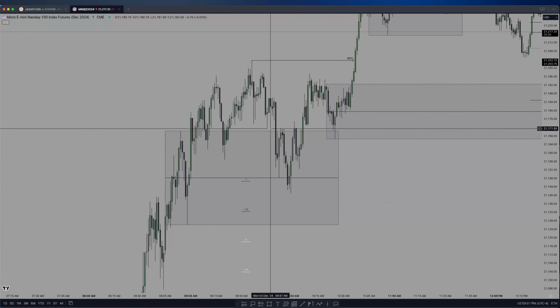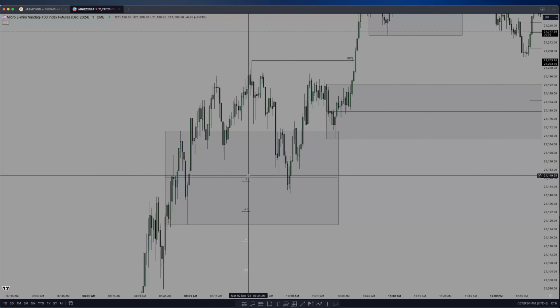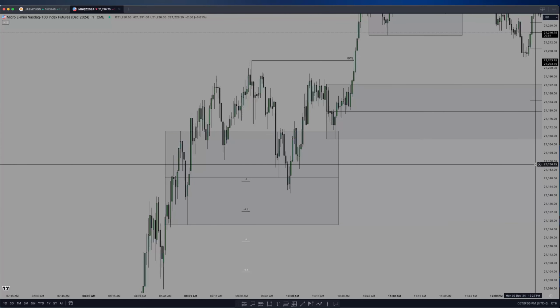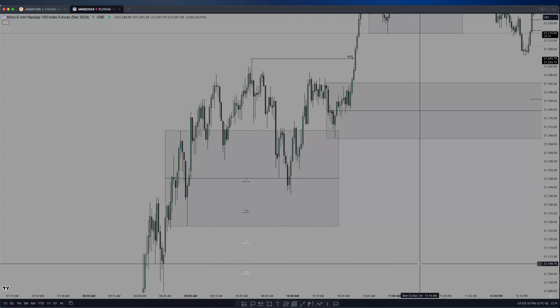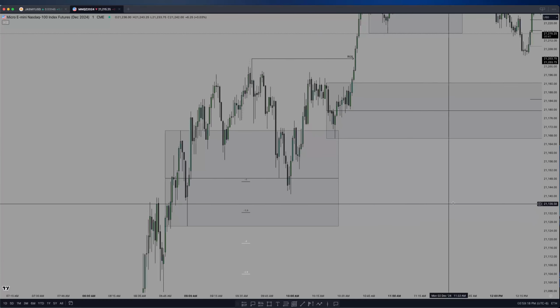So two things I want to talk about, standard deviation stuff. I do use this all the time, CSS projection. If you go look at previous videos, you'll see exactly what I'm talking about, right? Those are very, very good in terms of targets or anticipating how deep of a retracement is likely.